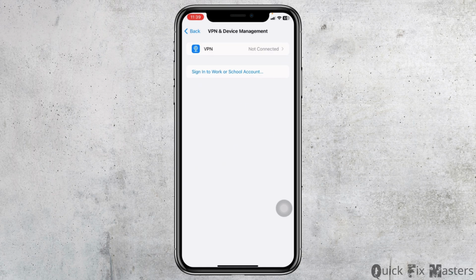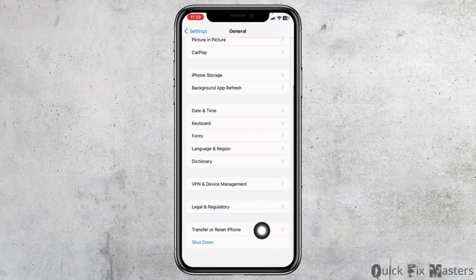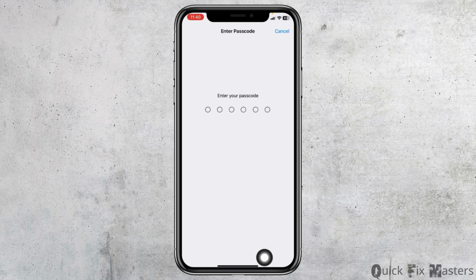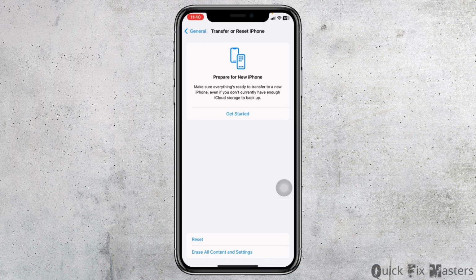Once you check this, head back, scroll down, click on the option Transfer or Reset iPhone. Click on Reset. Click on Reset Network Settings. Enter your passcode over here and continue with the process. After you reset your network settings, you can check whether your problem has been solved or not.